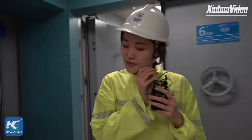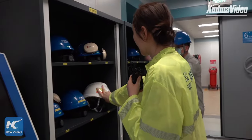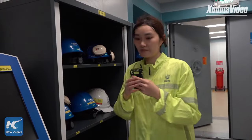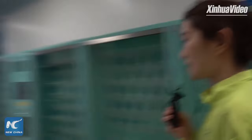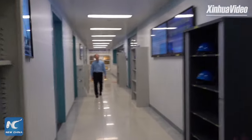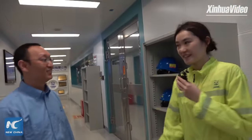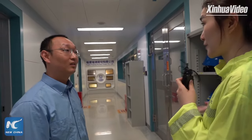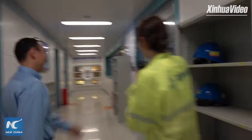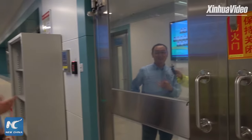So first, I have to take off my hat. Okay, so today is a working day, so we can see all the staff around here. Okay, we see our guest. Hello, Mr. Li. And he is Li Zonglin, and he's the shift supervisor of our Unit 6. So we are going to the main control room. Can we show you the road? This way, please. Oh, thank you. And this is the main control room. Let's go in.